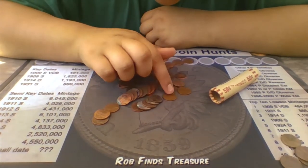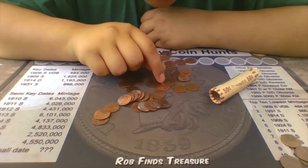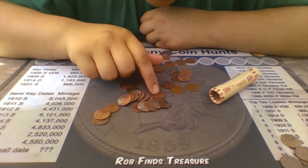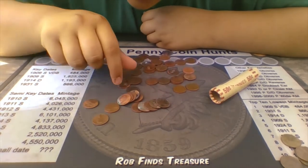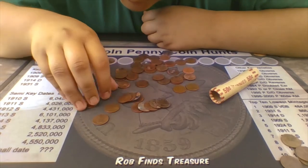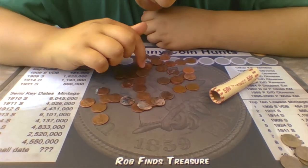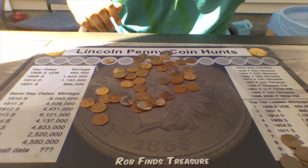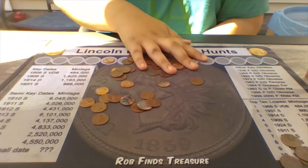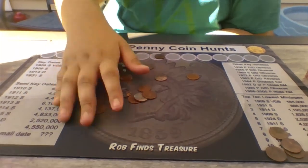Don't see any. Oh, I see there is a copper, but not much. A lot of dirty ones, too. 95P, the 95D is a DDO. 84D, 88P, 76. Well, I only see a couple copper in this roll. Not off to a great start. But hopefully there's something else to be shown.